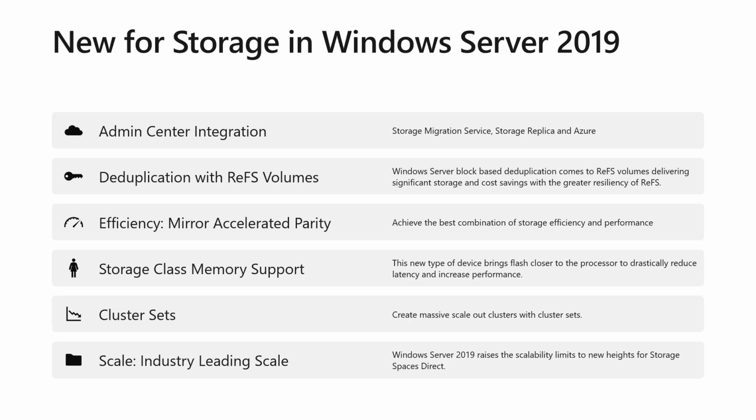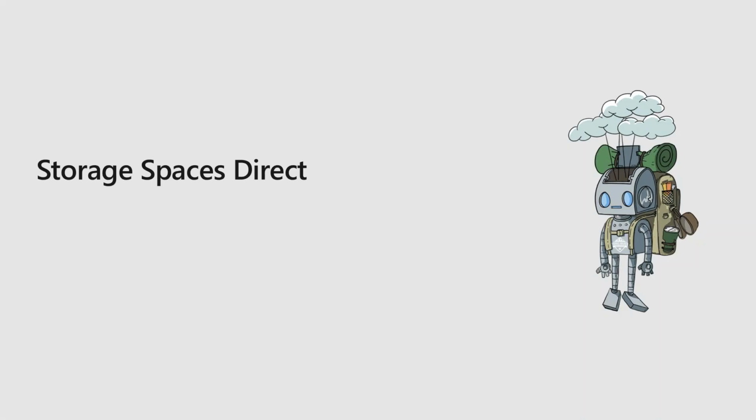We integrated storage class memory. I will talk a little bit about that later. We have now cluster sets, which allows you, if you're running multiple clusters, to put them in a cluster set and manage those multiple clusters like one large identity. And then we added some scale for Storage Spaces Direct, and I'm going to talk a little bit about that right now.